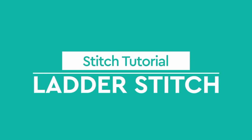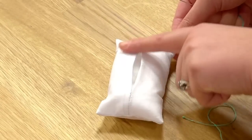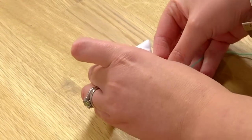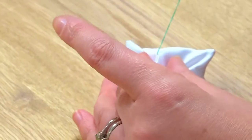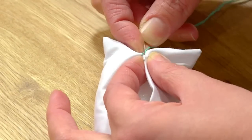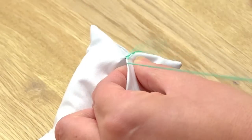So I'm going to be showing you how to do a ladder stitch. Now this is a great stitch when you want to sew something up and create an invisible stitch. But first of all, I'm just going to use the example of something like a pincushion, but I need to bring these two edges together using the invisible stitch, which is known as the ladder stitch. So first of all, I'm going to take my needle up through the fold. So I'm going to be concealing the knot in the thread. And then what I'm going to do is take my needle in through the fold of the fabric and come out. So you can see that I'm on the actual fold there, so obviously the raw edges are inside my pincushion. I'm going to take that through.